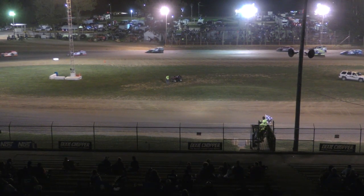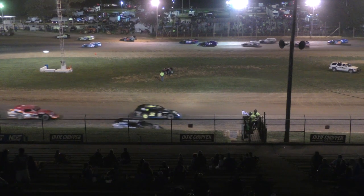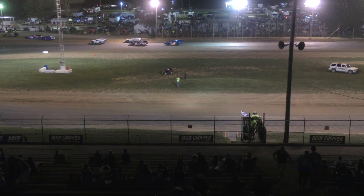Jeff Deckard tried really hard through 3 and 4, but came up about a half car length short. The Millikan Smiles 48 will pick up his first win of the season at Lincoln Park Speedway. Good run for Jeff Deckard, coming home second.